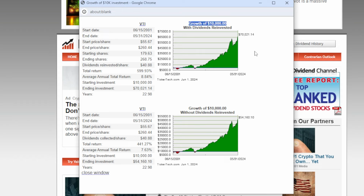But in the talks of how much an investor would have returned over the past, say, 23 years or so since this ETF's inception, if an investor invested around $10,000 into this ETF with reinvesting dividends along the way, this investor would turn that $10K into around $70,000, which again is not bad whatsoever, although across the market there are other ETFs that of course have done better.